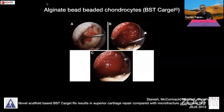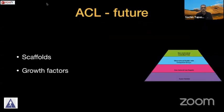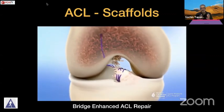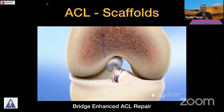And I think we still need more data on the same. Looking at ACL, on ACLs we still have a futuristic view as far as orthobiologics are concerned. Two main areas where we are focusing now are the use of scaffolds and the use of growth factors. The BEAR technique, or the bridge enhanced ACL repair technique, is now in its second trial stage.